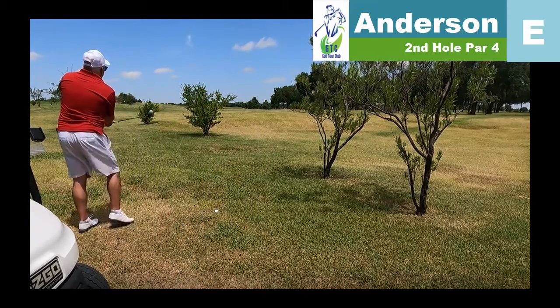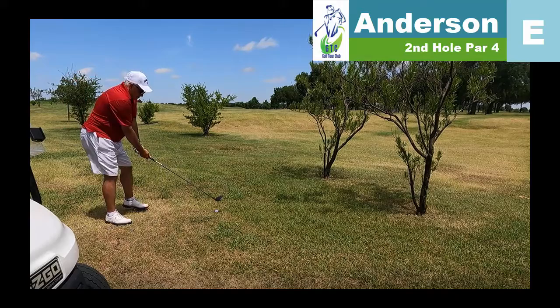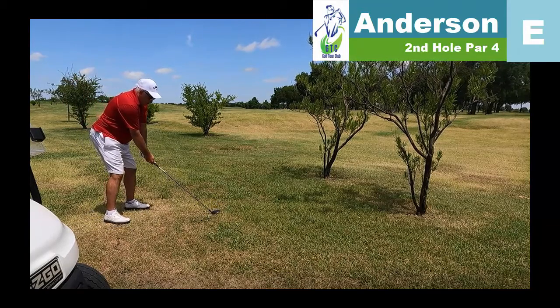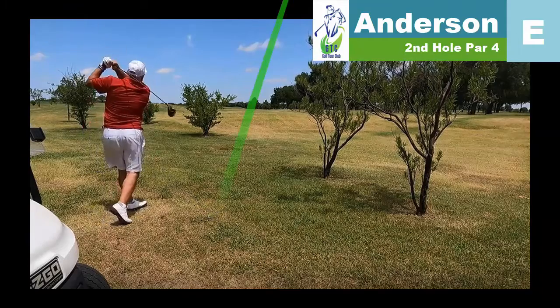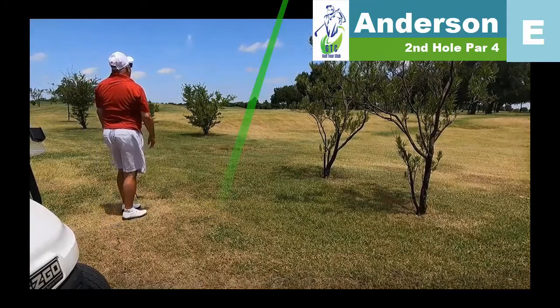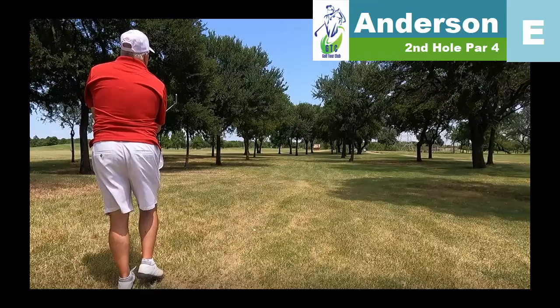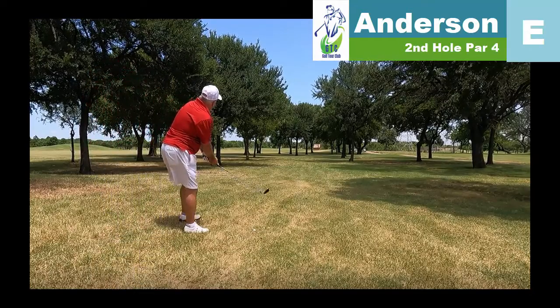So I took a 5-wood, thinking I would just hit it up close to the green. But as you can see here, I didn't do that. I actually hit it way right over into the trees. Oh, this was going to be such a discouraging hole. I'm thinking I'm never going to recover.